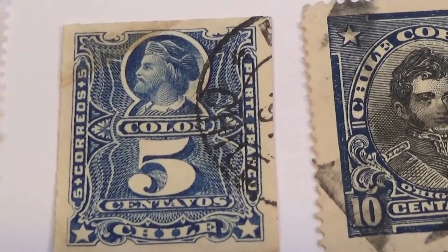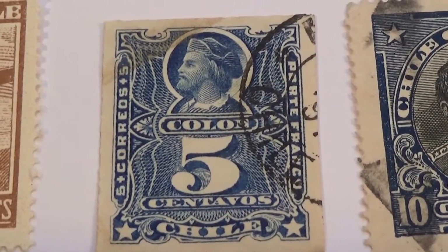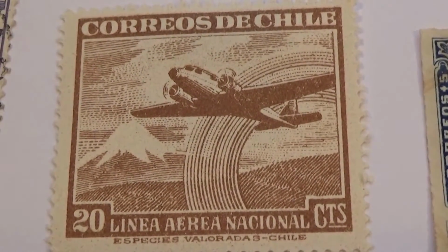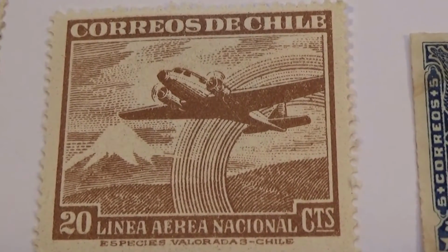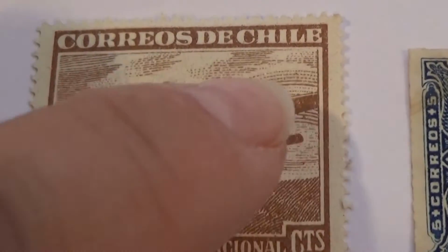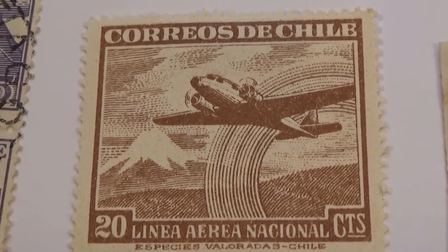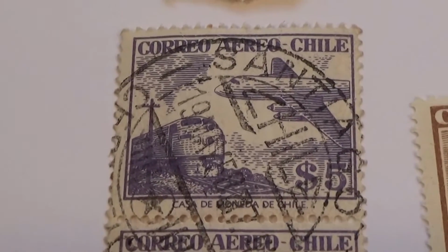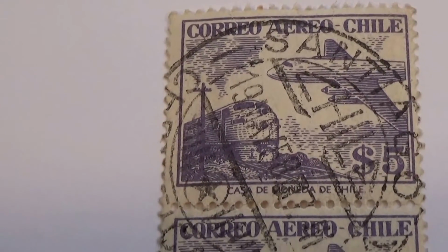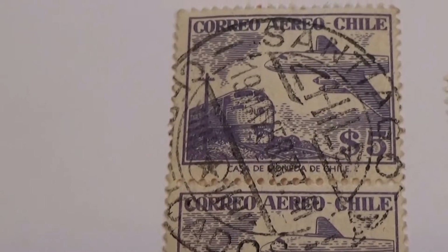And this one here, I've seen this one before. And we have the plane. Don't understand this whole loop thing here that's going on. Very different. Okay, and then here we have two of these, the train with the plane. The train and the plane together. And of course, they're $5, and it's always good to keep them together.